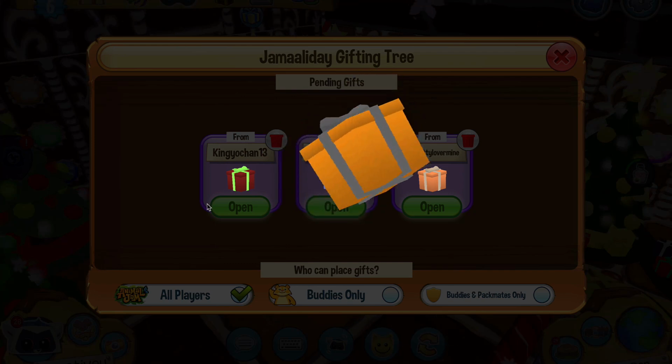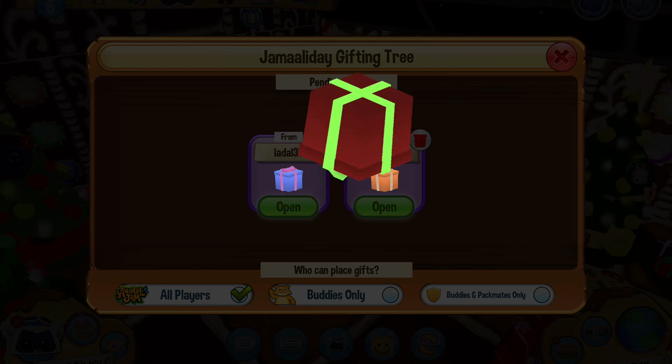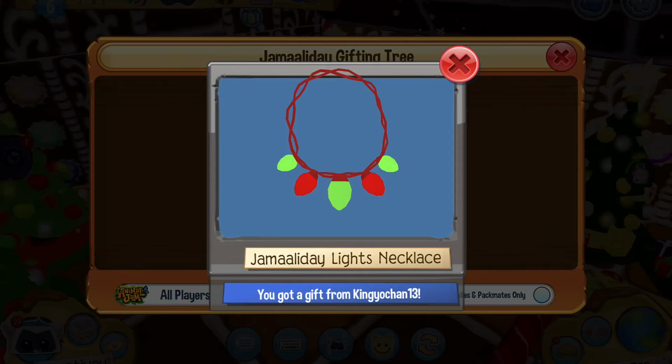Ooh, another mango gift box. AJ Melanie. Oh, you can never go wrong. Does everybody get this when they join it? Do I even have music? I don't even know, but thank you. Ooh, more colored scheme boxes. Ooh, Jamality light. I like it. I definitely want to wear this. I don't know, but thank you, King Yo Chain 13.